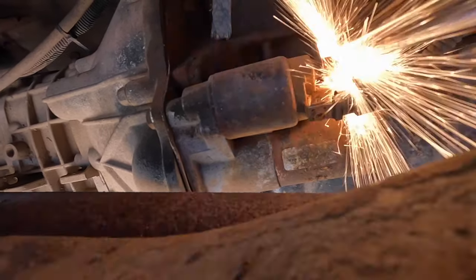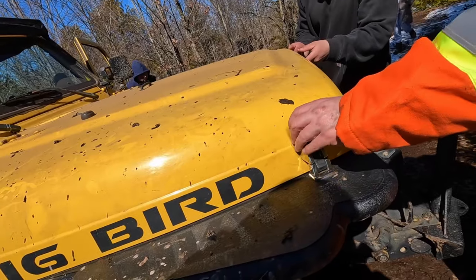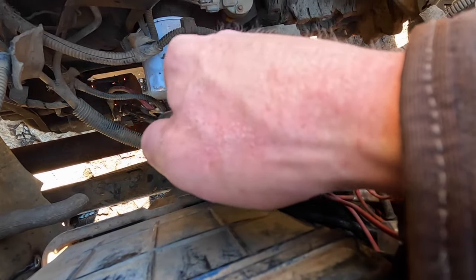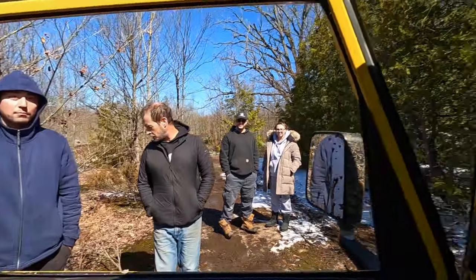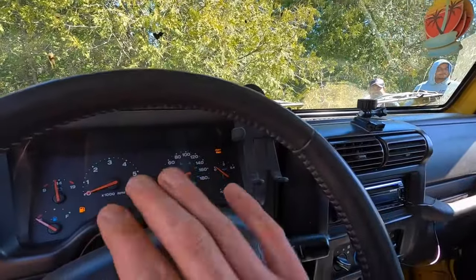Here's the arc. I don't hear that turning over. Yeah, pop the hood for me. I'm gonna try to get it from the top. Got your starter motor. There she goes. Okay, moment of truth, because we've drawn a crowd again. So let's see. Come on, baby.